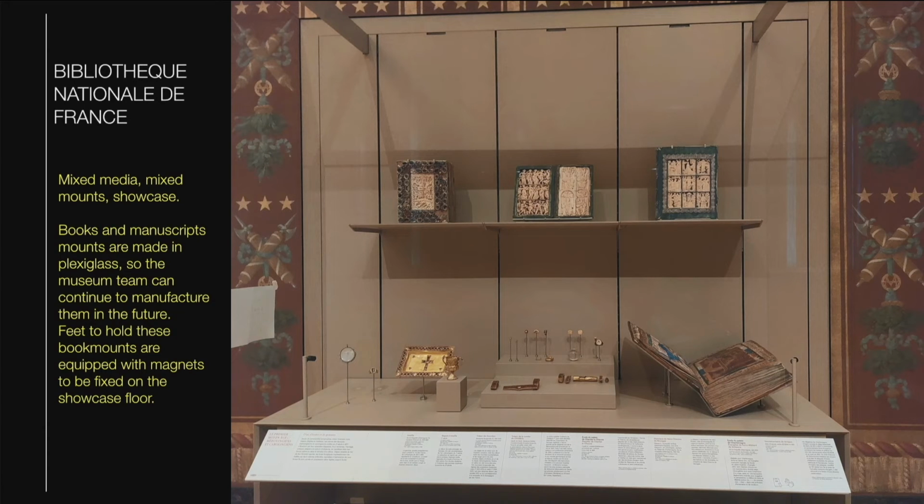And we came up with a system for the feet for these plexiglass mounts that can be reusable and adaptable. So we provided the first plexiglass book mounts, but they will continue to manufacture according to the shift of objects inside the showcases, because they change the presentation of the manuscript every 2 months, every 3 months.